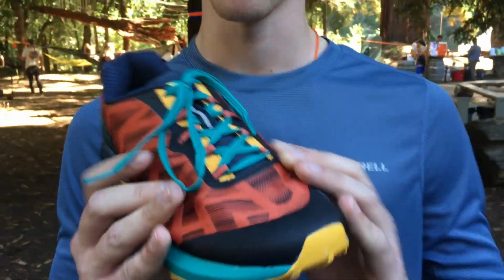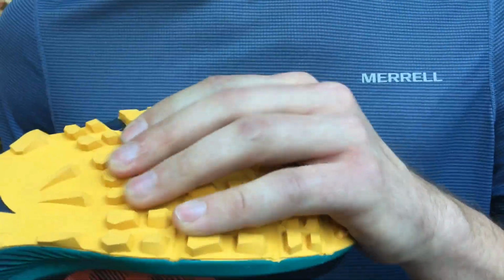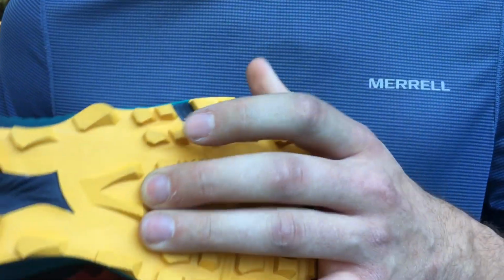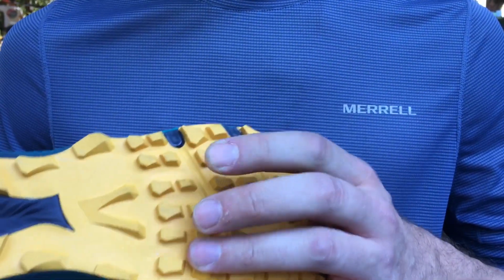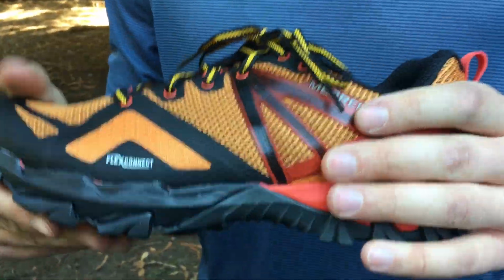On the performance side, we have our Agility Synthesis. So it's a trail running shoe, really plush ride. Nice woven upper. It keeps your foot contained. On the bottom, the outsole is primed for trail running, so a nice biting edge for stones, rocks, grass, sand, whatever you're running through.